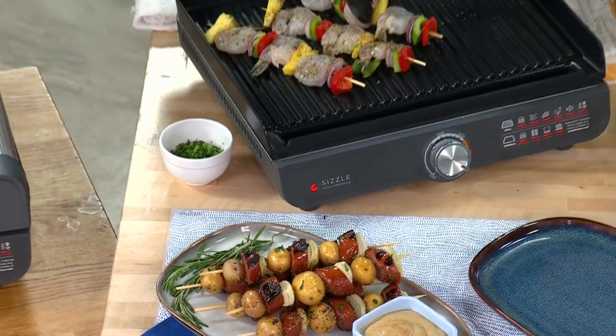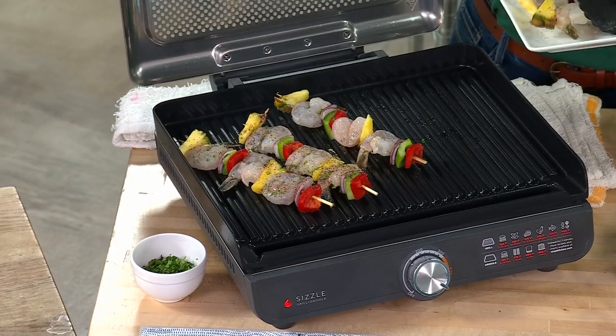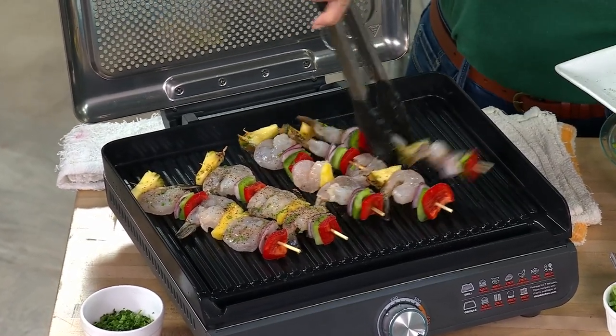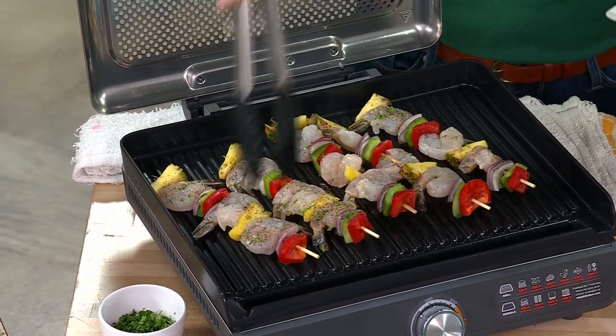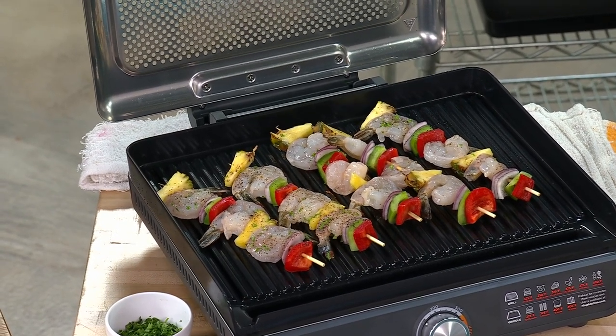You hear that sizzle? You notice how it's not sticking? Imagine putting shrimp on your grill outside. Any seafood really sticks. This is non-stick. It's just sliding there and we're going to give it a little time. It's going to get those perfect grill marks, those perfect char marks, and that caramelization on the shrimp. And while the shrimp are cooking, let's do a little fajitas.